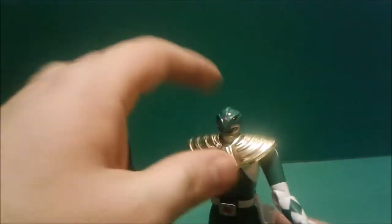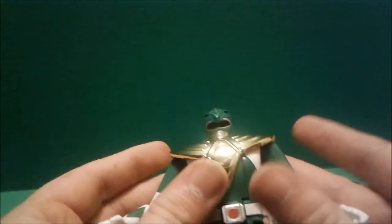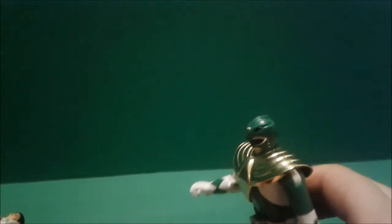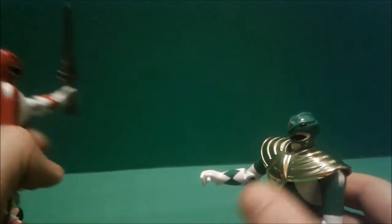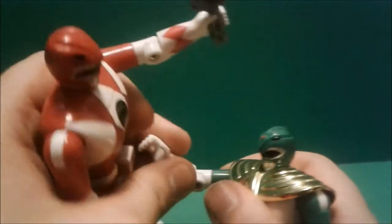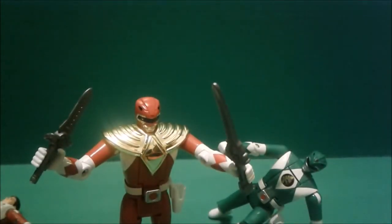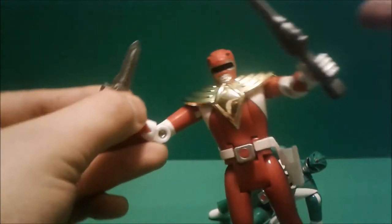Now, the other figures do work in the exact same way. They all have that nub on the back. So if you want to, you can set them up like so. Just like in the show. There we have it. The Red Ranger with the Dragon Shield. As you can see, it's exactly the same.